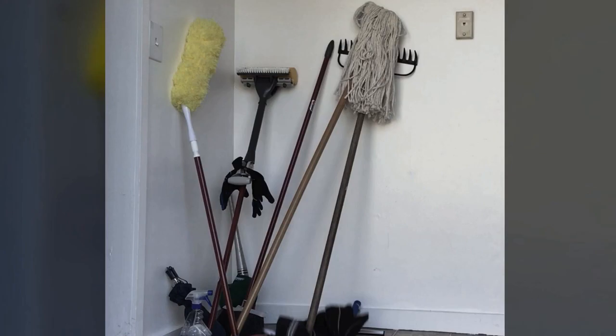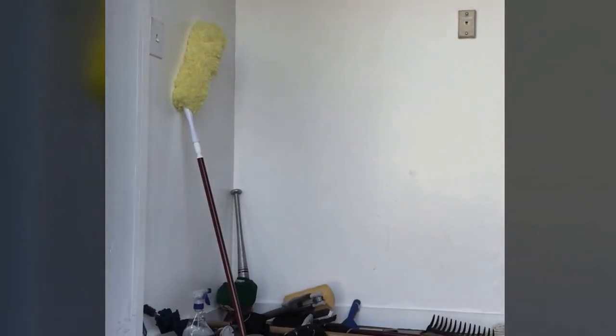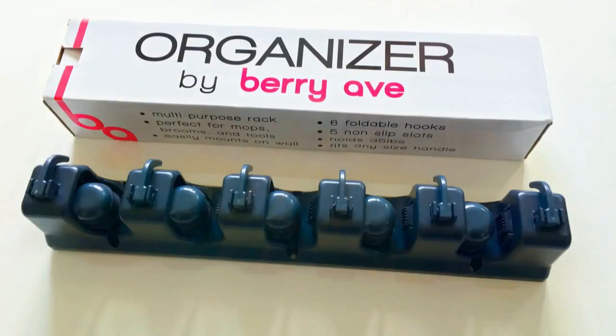Do you have a corner, closet, or garage that looks like this? Sick of the mess and clutter? It's time to straighten up with the Barry Ave Organizer.